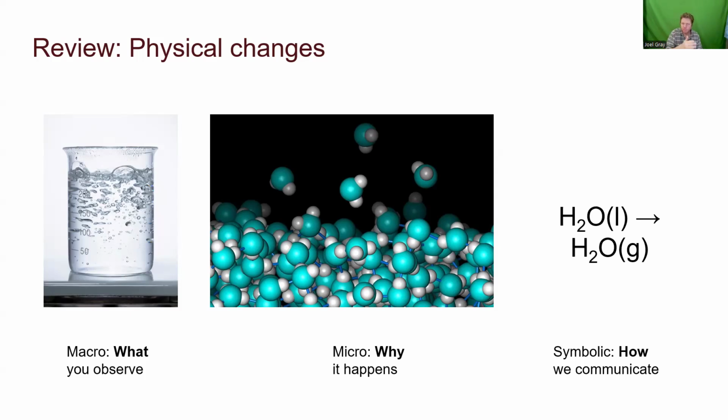Now, the symbolic model is something that we haven't really talked about, and that's a big part of what we're going to be doing over the next few weeks. Symbolic is basically how we communicate. So macro is what you see. Micro is why it's happening, what types of interactions are being disrupted, and then symbolic is how we communicate, how we explain what's happening. And just to put a bow on all of these different items, in the macro, we've got that glass of water where the water is converting.